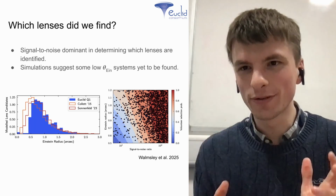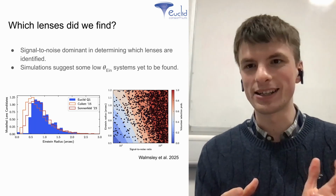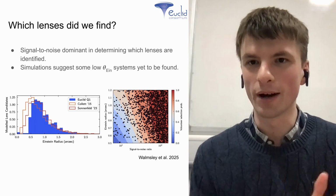So as part of the lens search, we also investigated which lenses we found and which ones we might have missed.